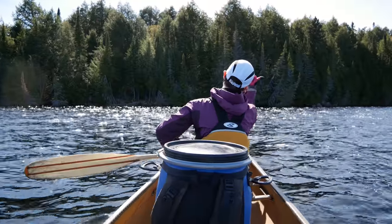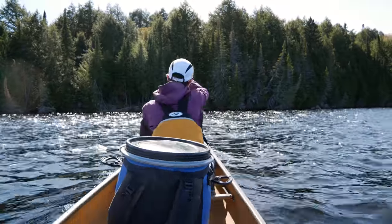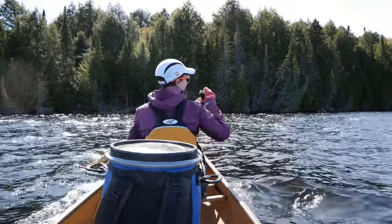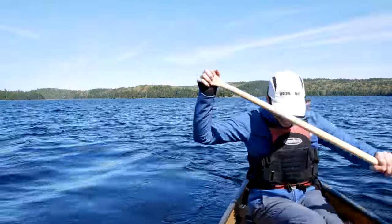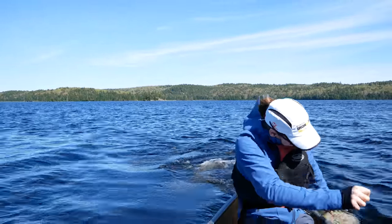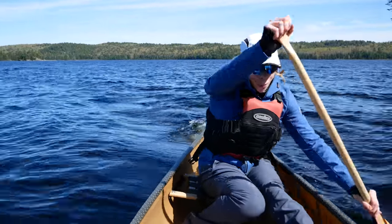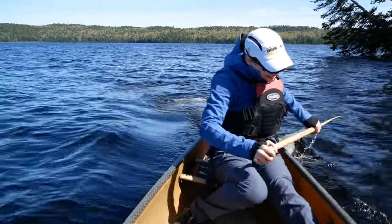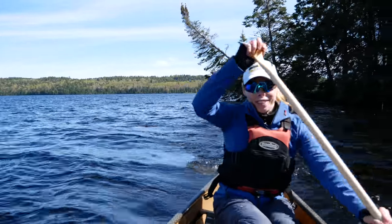Trying to go that way! Oh no, we need a paddle. We're going the wrong way because I'm filming. We're gonna hit land. Paddle harder, harder, harder. Ooh, that's pretty hard. Whoa, whoa, whoa. There we go.